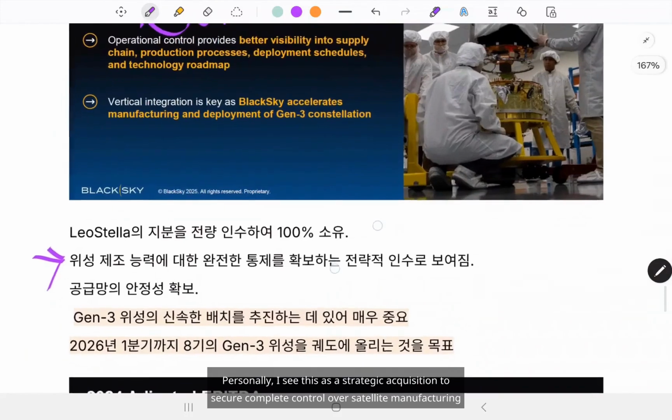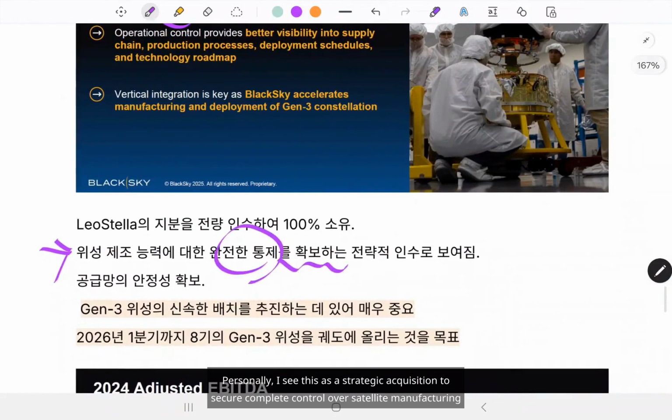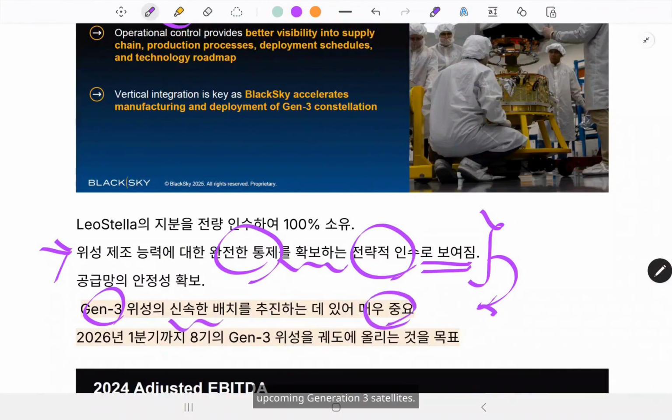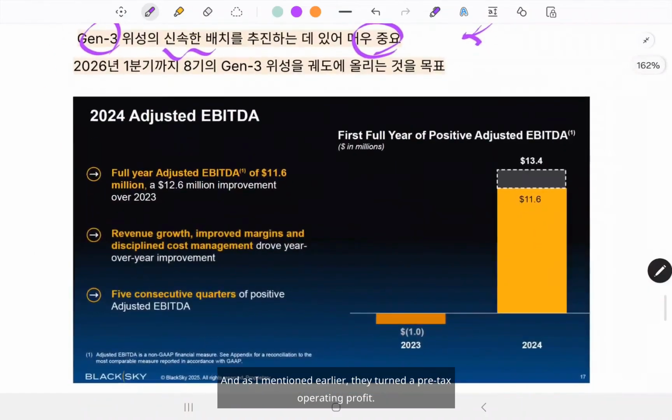Personally, I see this as a strategic acquisition to secure complete control over satellite manufacturing capabilities. By acquiring this company, I think it will play a very important role in enabling the rapid deployment of the upcoming Gen 3 satellites. You can keep that in mind as a reference.